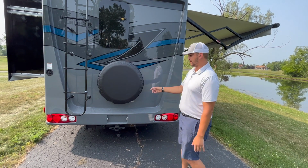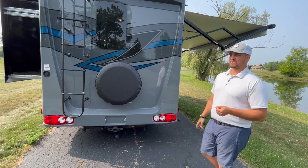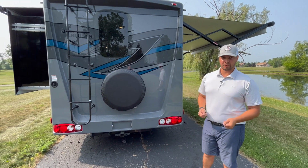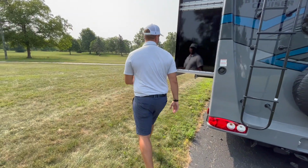So total, we have roughly 79,000 pounds of clamp force, and we've got 82,000 pounds of shear force on that hitch. So you don't have to worry about losing it going down the road. It's nice. You can set it and forget it. You don't have to have any more problems.